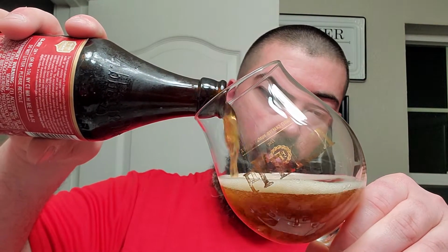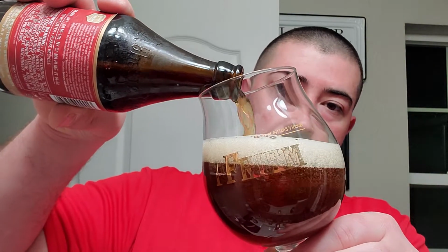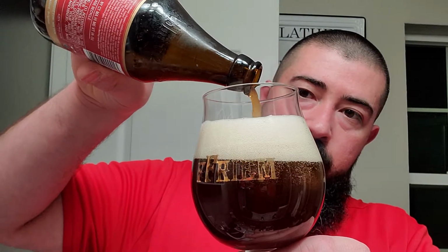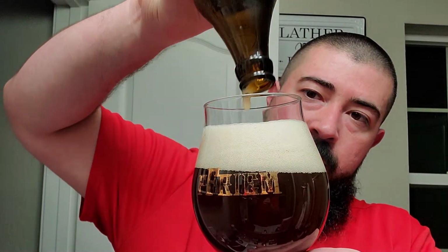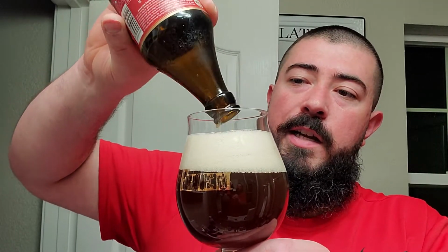Never gets old. I used to drink these when I first got into craft beer. I barely turned 21, and I was exploring all different types of styles. And this is one of the ones that I tried that I went back to for a little while. I had a nice little stint where I was drinking a lot of Belgian beers. So I let this sit out. It's cool, but not cold.